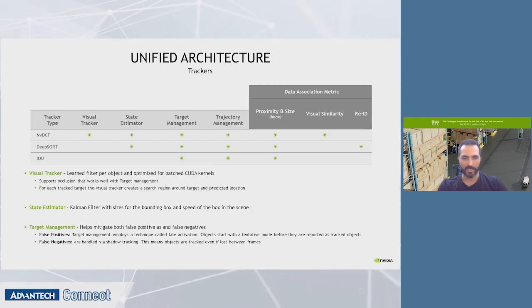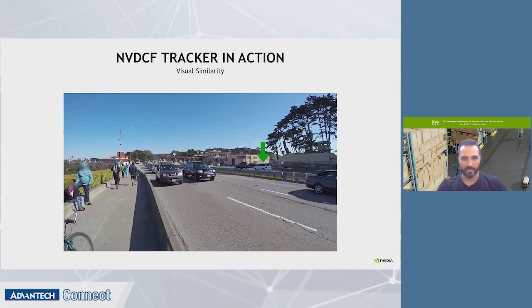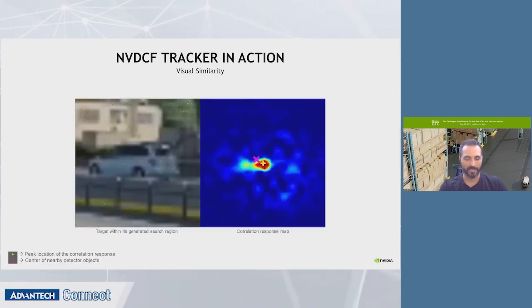Another very interesting element in the DeepStream is the tracker. We have 3 types of trackers. The NVDCF, for example, is accelerated with GPU. You can see the white car here, really far away. It's still being tracked with the NVDCF. This is, of course, relevant for factory use cases too, inside the factory.